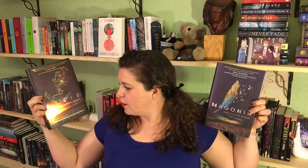I also got Between the Lines by Jodi Picoult and Samantha Van Leer. Now, I bought the second book in the series about 2 months ago. Didn't really realize that it was the second book in the series, but now that I have the first one, I can read the series. Yay! The last 2 books I found were Magonia and Aerie, and they are both by Maria Dahvana Headley.